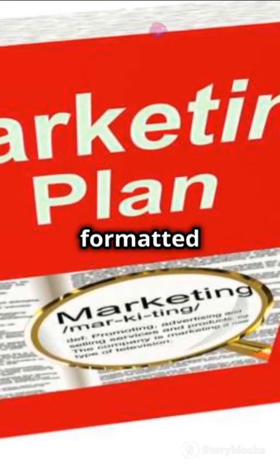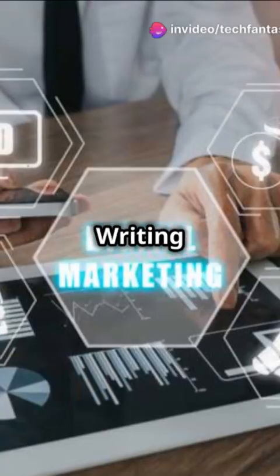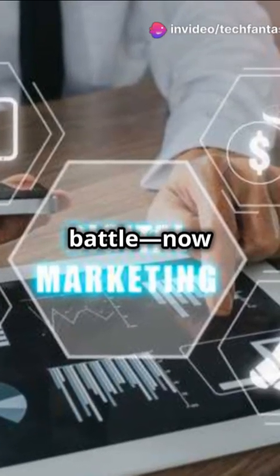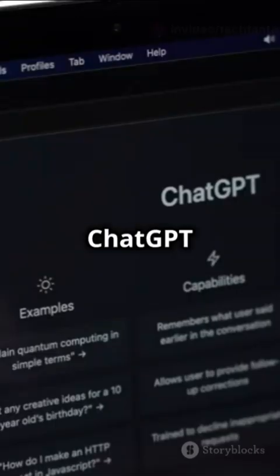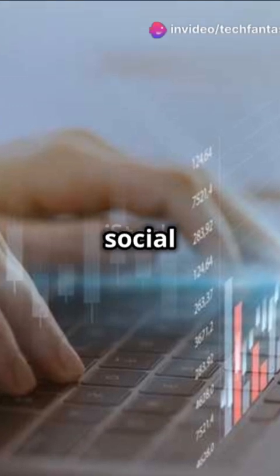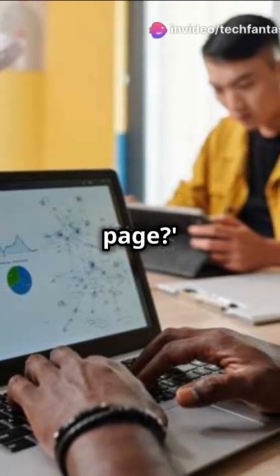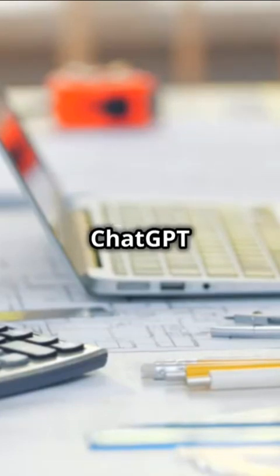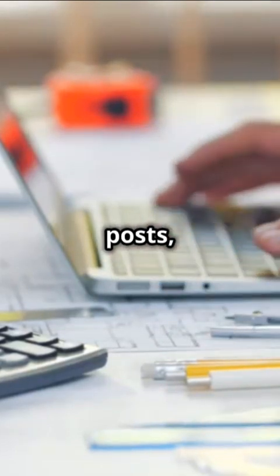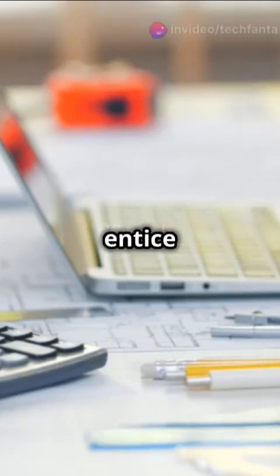Once your book is formatted correctly and uploaded, it's time to think about marketing. Writing the book is just half the battle. Now you need to sell it. ChatGPT can help you create a marketing plan, draft promotional material, and target the right audience. You can ask, "How do I market my book on social media?" Or, "Can you write a blurb for my book's Amazon page?" For instance, ChatGPT can draft social media posts, email newsletters, or even a compelling book description to help entice readers.